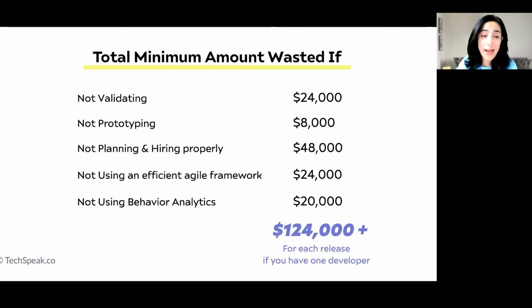All right, so let's see the total minimum amount wasted or saved, depending on how you look at it, if you implement all of the things that we discussed today with an optimized process. So if you're not validating, if you're not prototyping, if you're not planning and hiring properly, if you're not using an efficient Agile framework, if you're not using behavior analytics, then you are wasting $124,000 for each new product release. And again, this is for one developer. Think about how astronomical these costs are going to be if you have more than one developer.